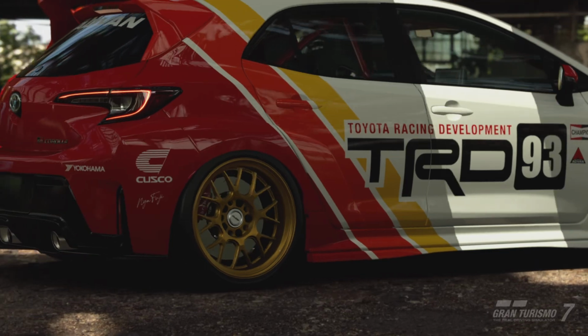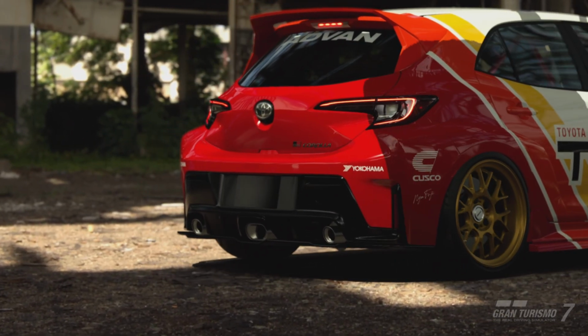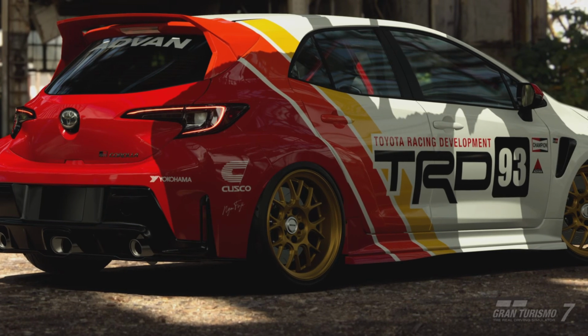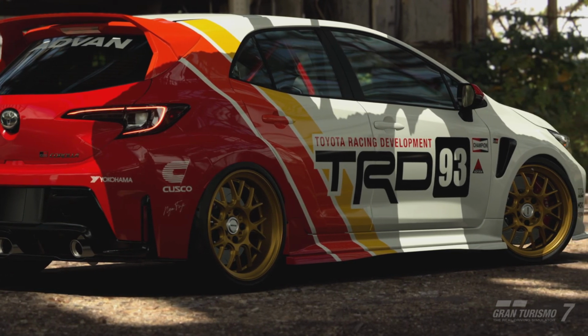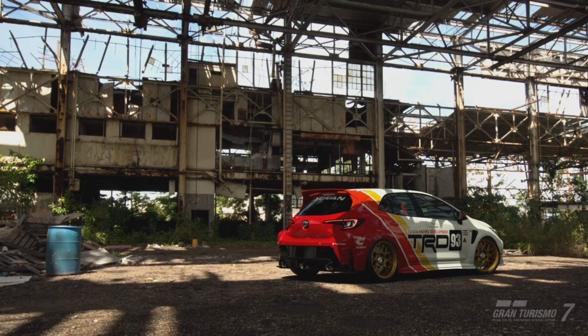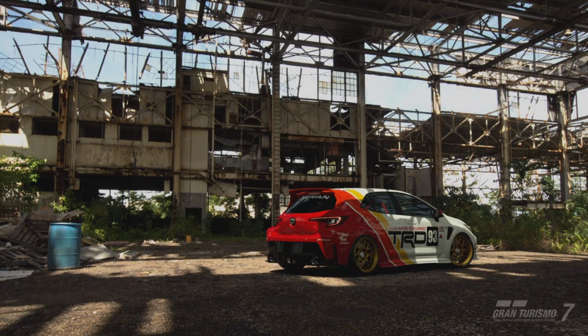In today's video we're going to be looking at the Toyota GR Corolla. We're going to be taking this around the Tokyo Expressway, so I'll be doing a full 600 PP tune. I'll walk you through all the tuning sheets, all the upgrades that you need for the car. Then I'm going to head to track and I'll give you my opinion of how this car performs during the race.